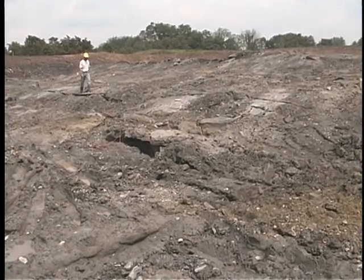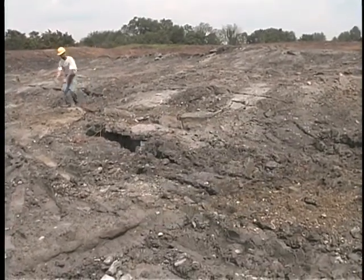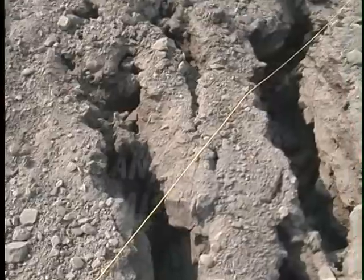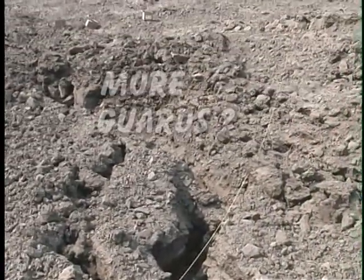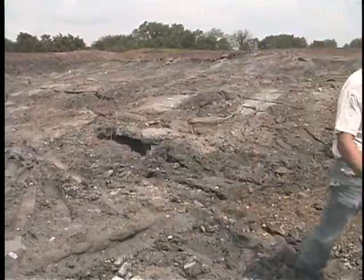The blaster needs to analyze the results of every blast. Was any debris found near the border of the blast area? Should the blast area be enlarged? Were there any near misses? If so, what caused them and how could they have been prevented? Are more guards needed? Overall, the main concern is, could the shot have been made safer?